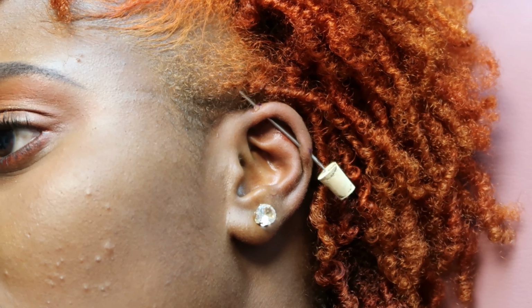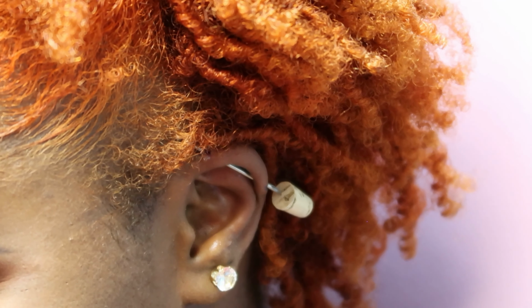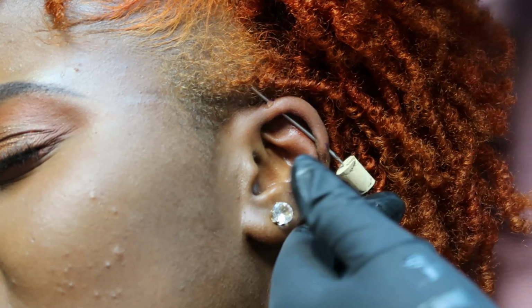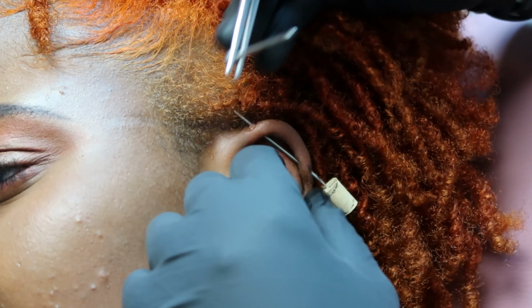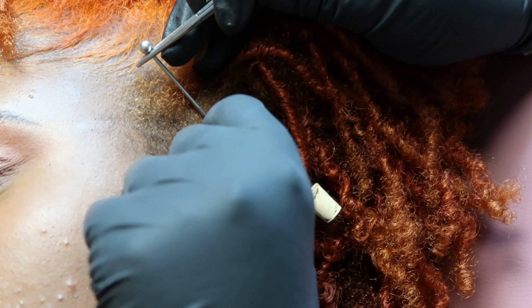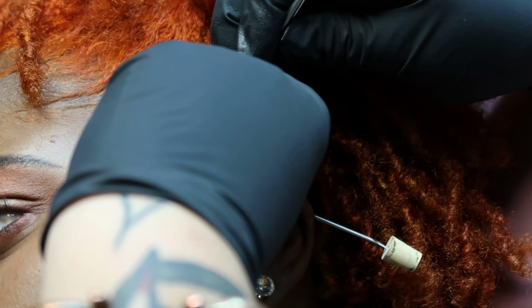Alright, go ahead and take a breather. I still gotta put jewelry in. You got this. Wait till you see it. It's super cute. It looks hella cute, and there's a needle sticking out of it. Yep, we're through one. Try not to snag your hair. We're through 2. Okay, that second one wasn't bad.